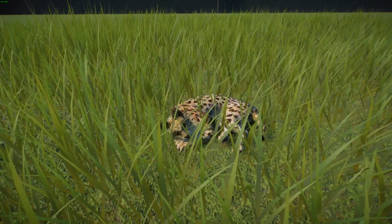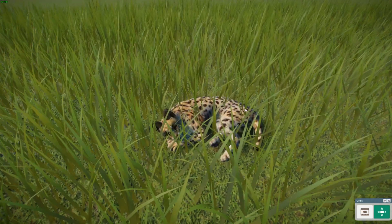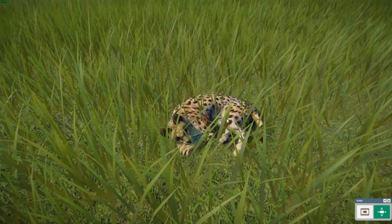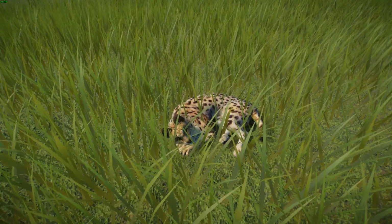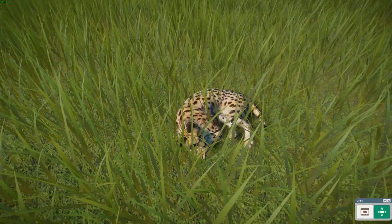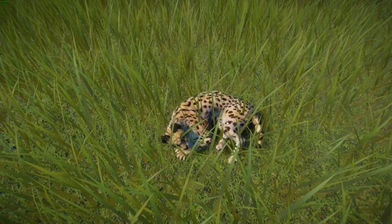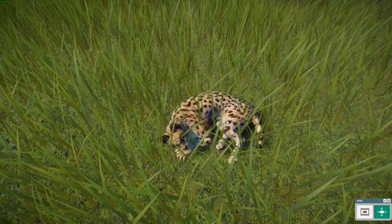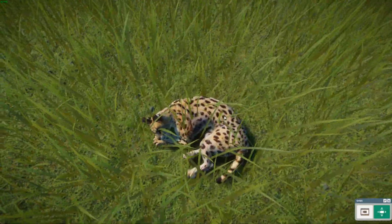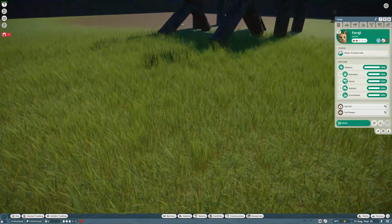They are characterized by the small head that they have, large ears, the golden tufts, and the wonderful stripes that they have. It's pretty cool. They also have the longest legs out of any cat relative to their body size, so that's pretty cool. These guys are also solitary carnivores, and they're active both during the day and the night. They prey upon rodents, specifically vlei rats, small birds, frogs, insects, and reptiles, and they use their hearing to locate their prey.